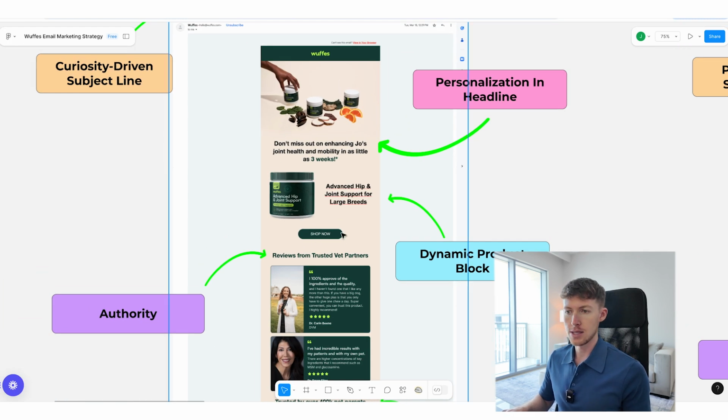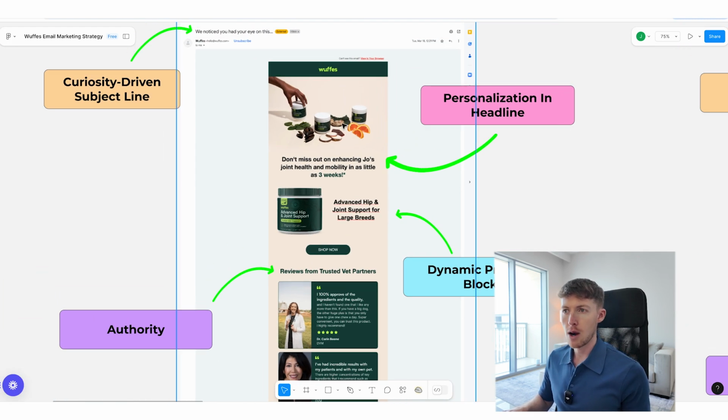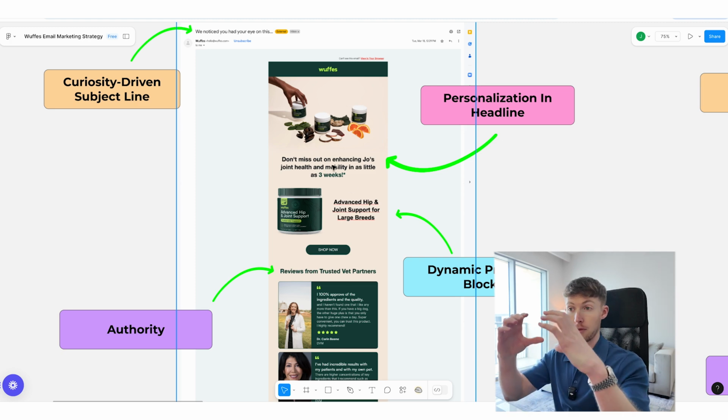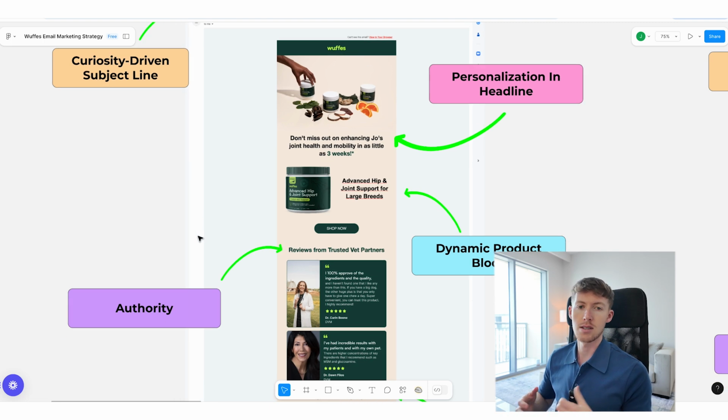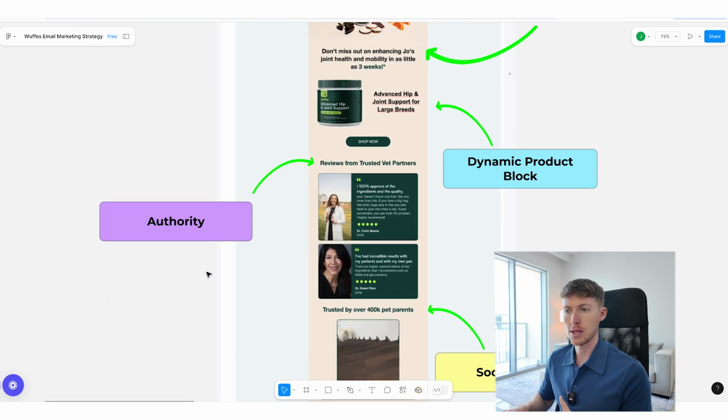and of course the CTA button as well. You can play around with this, and instead of this hero image, you can have the dynamic product block come up first, then the headline, and then the button. You could play around with it. Something like that, you could just remove this completely and move everything up above the fold, test it, and see what gives you a better CTR and obviously place order rate.